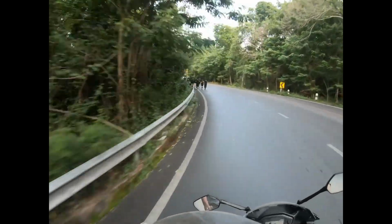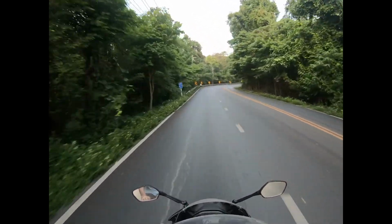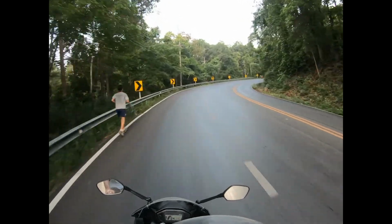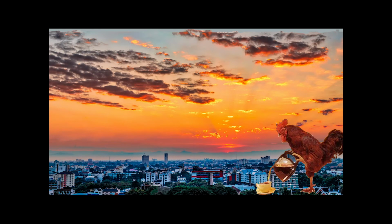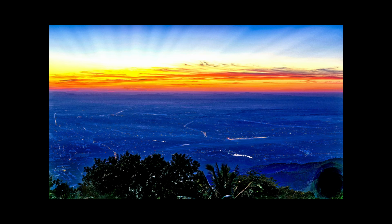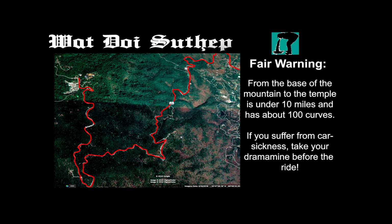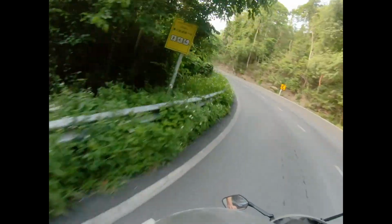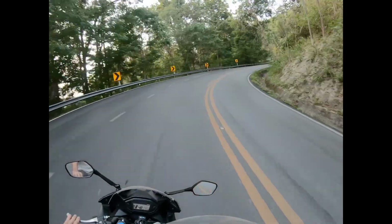Wat Doi Suthep is older than America by a good margin, and it's got an overlook of the entire city all the way down to the Ping River and beyond. The temple is a prime place to take sunrise pictures and pictures that encompass the entire city. On over to the mountain.